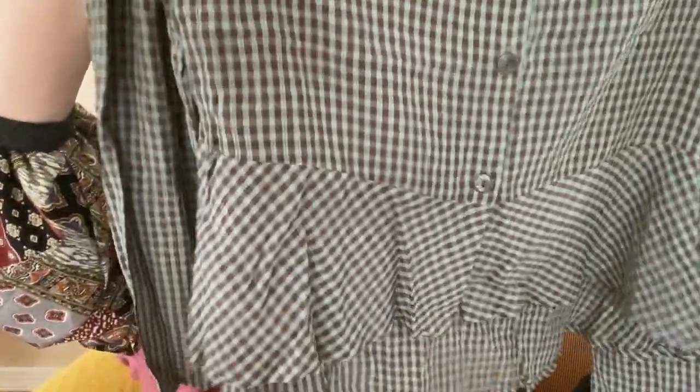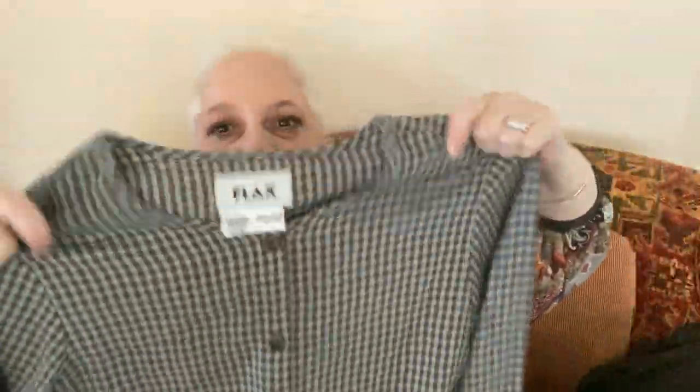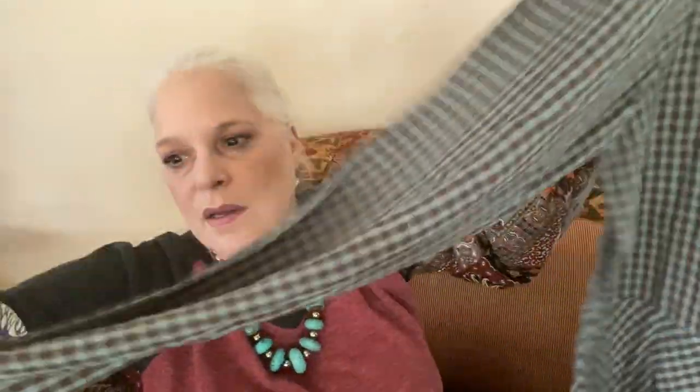Here's another size small. This has flounce at the bottom. It's like a fit and flare at the bottom. And this is the rayon and acetate. The other ones are linen. Long sleeves. There's a few more pieces. So this is a little bit thicker. I love this. I am considerate of others.